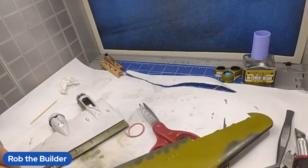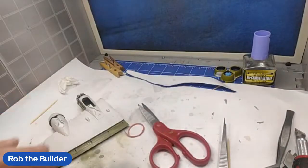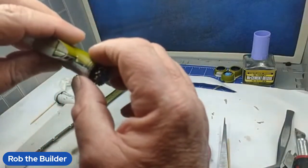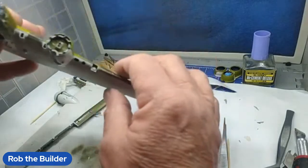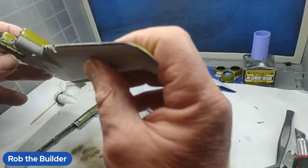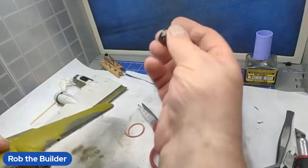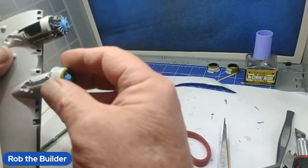Now, this time, before I get back onto that one, with this, I am actually quite pleased with that. That's not perfect, but it's a damn sight better than it was. It's overall pretty good. Now, let's get our bits on. Bit goes on, bit goes off.